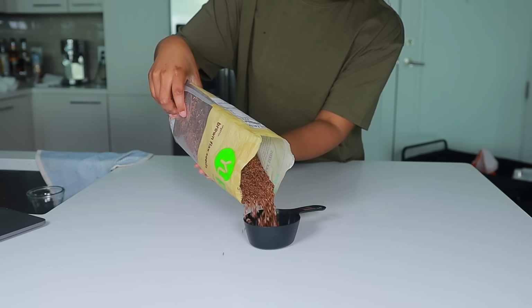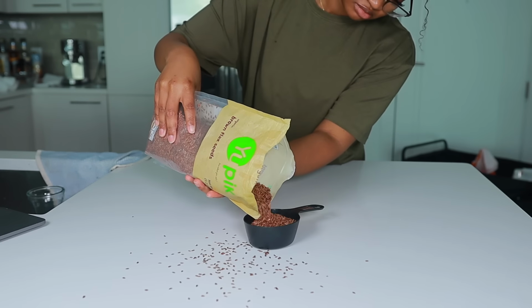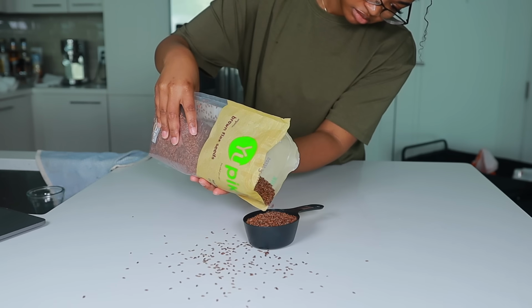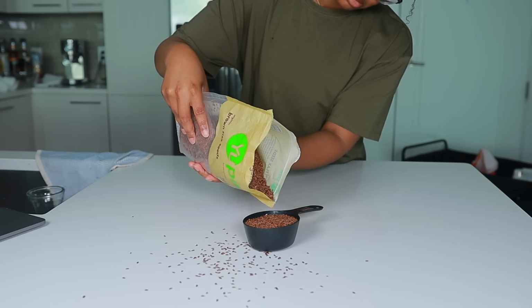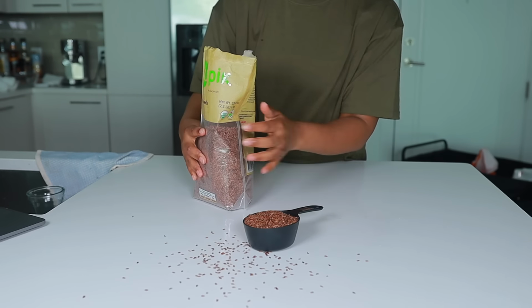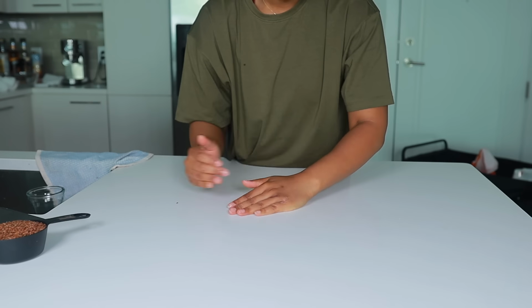I'm going to do 3/4 cup of flax seeds. And make a mess while I'm at it, of course. But you can use ground flax seeds if you want. I did whole flax seeds. I got this off of Amazon. I will put it in my storefront if you want the exact brand. I just think it's easier to strain. And I had to play around with this recipe a couple times. So just bear with me because I did eventually figure it out.